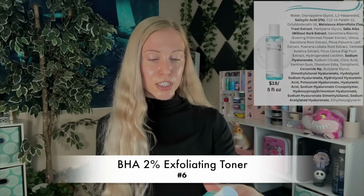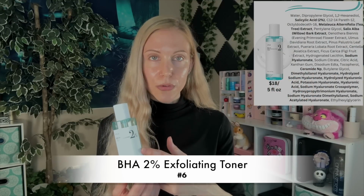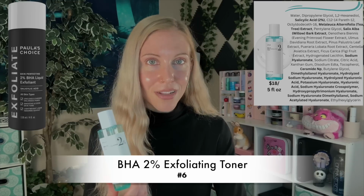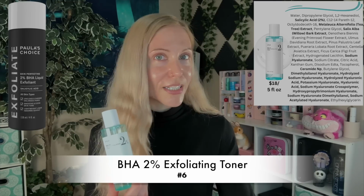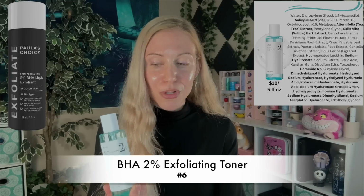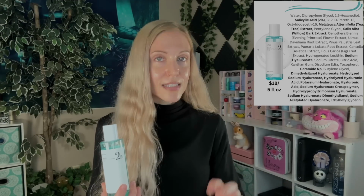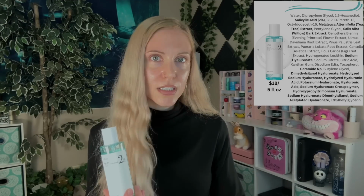This one I have a little bit of inner conflict on. The Anua BHA 2% Gentle Exfoliating Toner. Listen, I love to see this as an alternative to the Paula's Choice Exfoliating BHA 2% Toner. It is more affordable. It is in the same concept, the same general theme. It is salicylic acid at 2%, not betaine salicylate, salicylic acid, which I just said kind of funny.